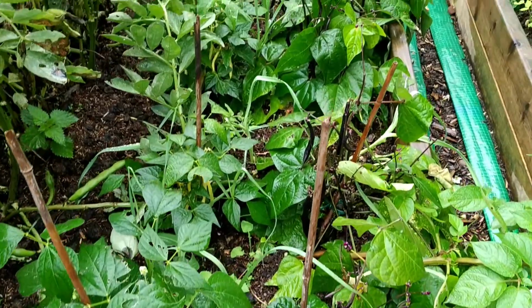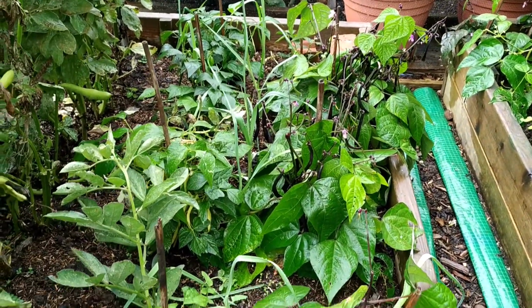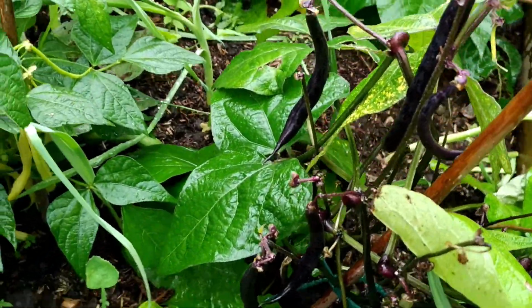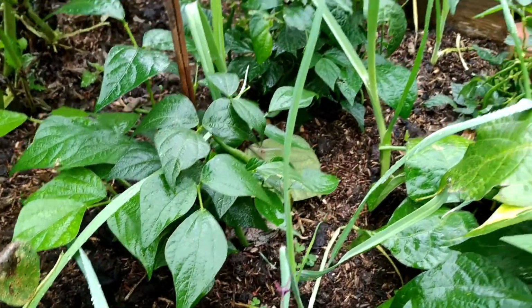These are my dwarf beans. I've been harvesting almost every 3 days. Plenty of them are coming. You can see this is the purple color, and this is the yellow color, and the green ones are there, and those three.